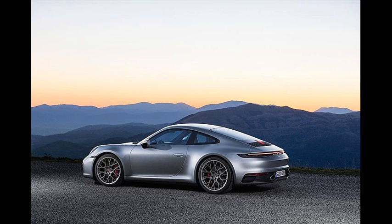The front of the car is designed to mimic the appearance of an early 911 in a modern fashion. 992 models have electrical pop-out door handles, a retractable rear spoiler, for specific models only, and LED headlights. All models also feature a full-length rear light bar.